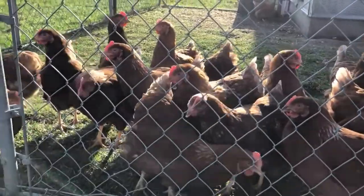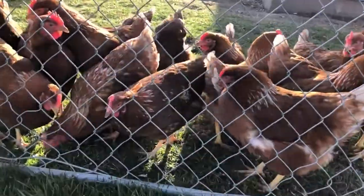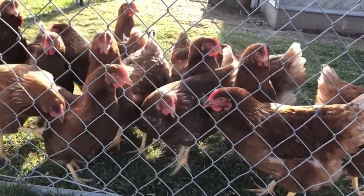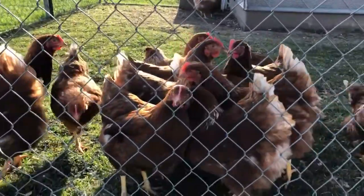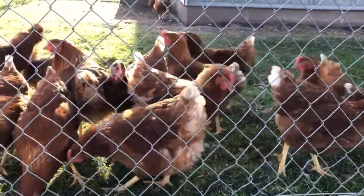They're getting a lot friendlier. It's a couple that I can distinguish from the others, like that one, which is kind of dusty. And then there's another one somewhere in there that's really lighter colored. So they're coming around. Never thought I'd have to tame chickens.